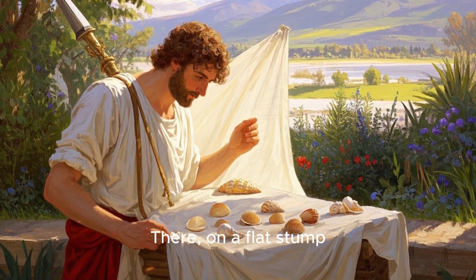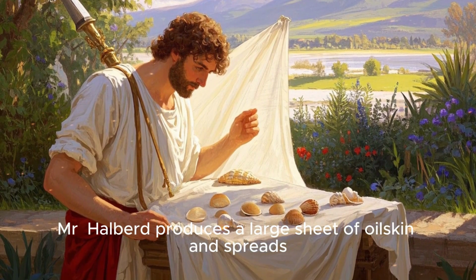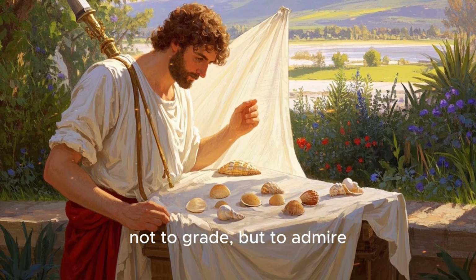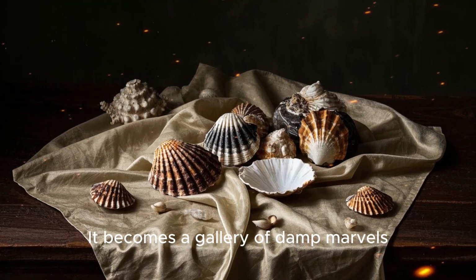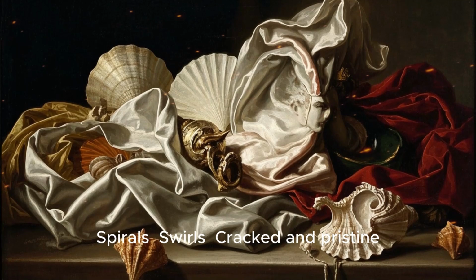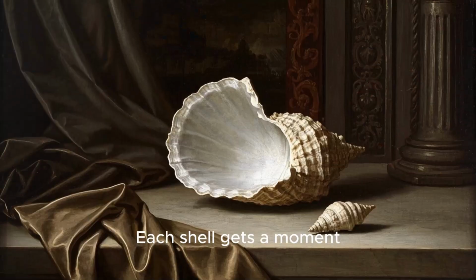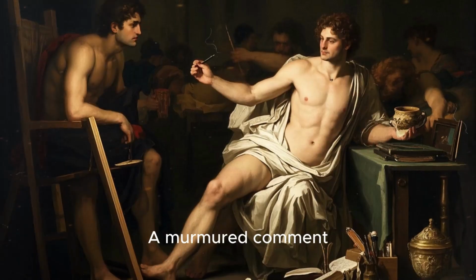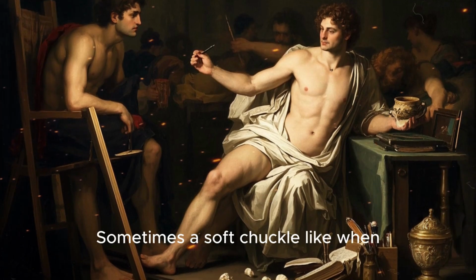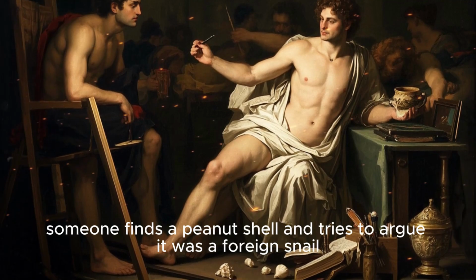There, on a flat stump, Mr. Halberd produces a large sheet of oilskin and spreads out today's finds, not to judge, not to grade, but to admire. It becomes a gallery of damp marvels, spirals, swirls, cracked and pristine, mud-speckled and gleaming. Each shell gets a moment, a murmured comment, a pencil sketch. Sometimes a soft chuckle, like when someone finds a peanut shell and tries to argue it was a foreign snail.